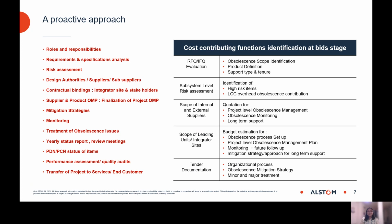We understand that developing this cost estimation is of utmost importance in order to foresee the high risk that obsolescence can bring to us. But what is important is, even if we know that the solution that we are proposing in order to support the major or the minor treatment, eventually at the end of this 20 or 25 years, the solution itself might get obsolete, we are in a mature position to predict or to foresee the risk associated with this obsolescence.